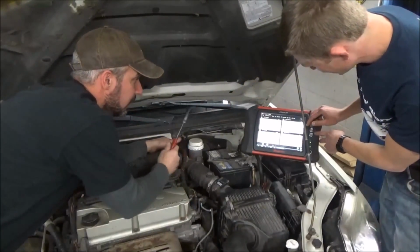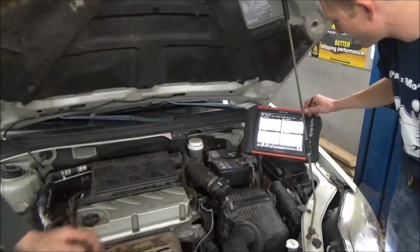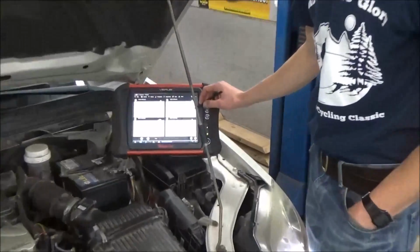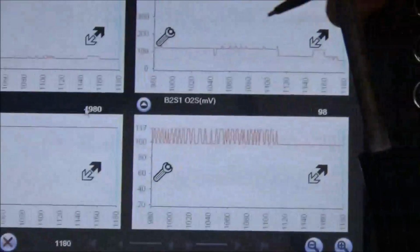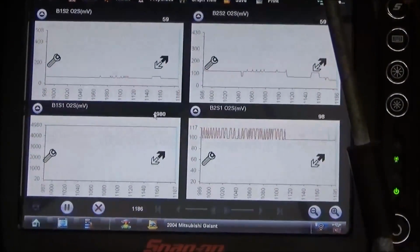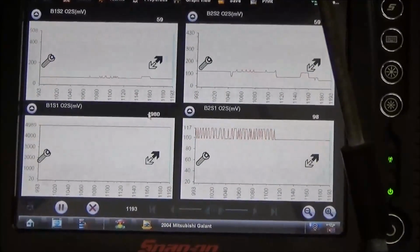Let's try again. So for example, bank 2 sensor 2, downstream. Yeah, here I'll zoom in on that for you. There is a change, but it is minuscule. It is maybe 50 millivolts right here. See those jump? Oh, okay, yeah. The other sensors, no noticeable change at all.